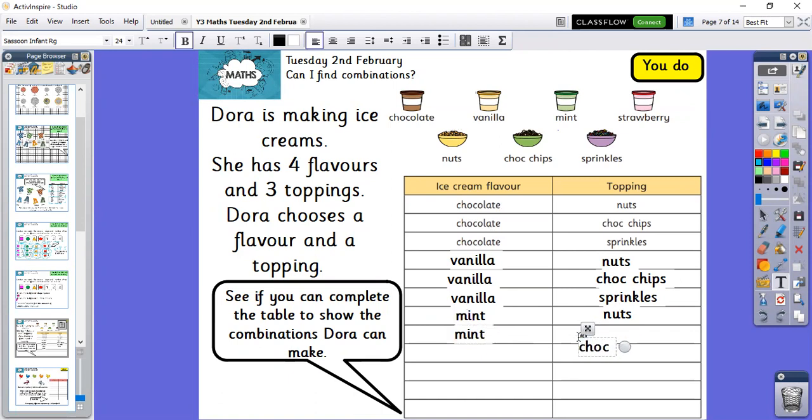This is making me really, really want to have some ice cream, and I'm not even the biggest ice cream fan. And then mint with sprinkles. There we go. And then hopefully you went on to do the strawberry ice cream.